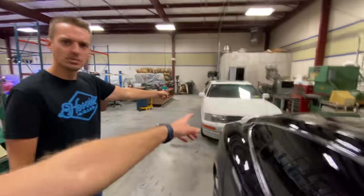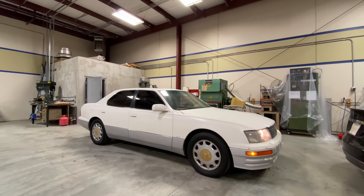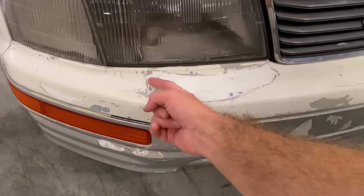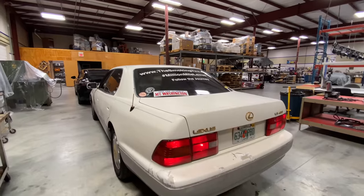Is that Matt Farah's Million Mile Lexus? It's the one. It's Matt Farah's Million Mile Lexus. It is. And this is what everyone, when they say they want their car eggshell, this is what they want it to truly be like. Actually flaking off. This is in actually incredible shape.